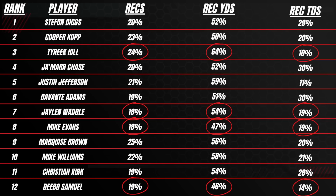And that is something that I am buying on Hill, Waddle, and Evans. Yes, it's kind of big play dependent on them right now, but they haven't really been scoring. If they start scoring, that is when we will see them start to blow up. So those are kind of candidates I'm looking at right now and saying, I've got an eye on these guys.